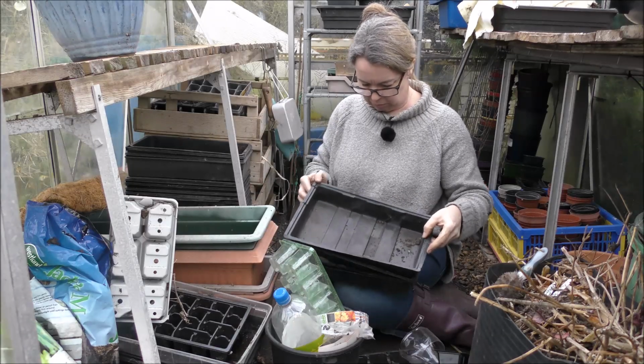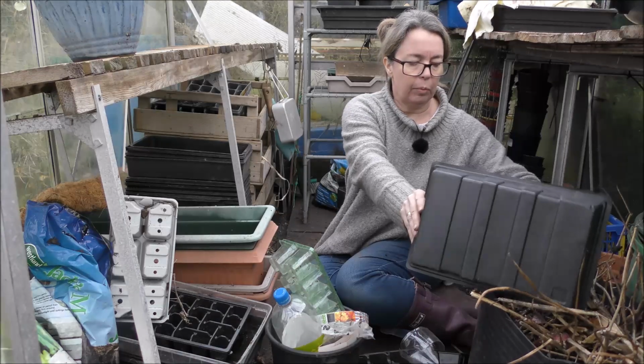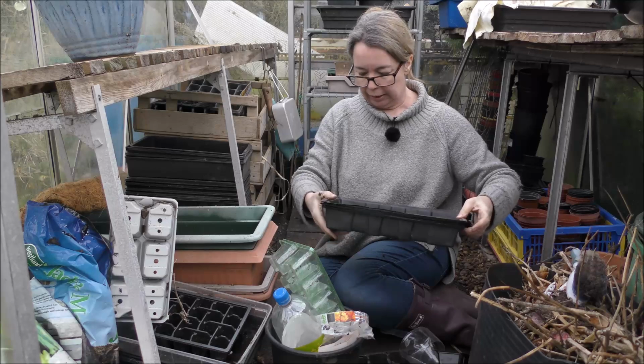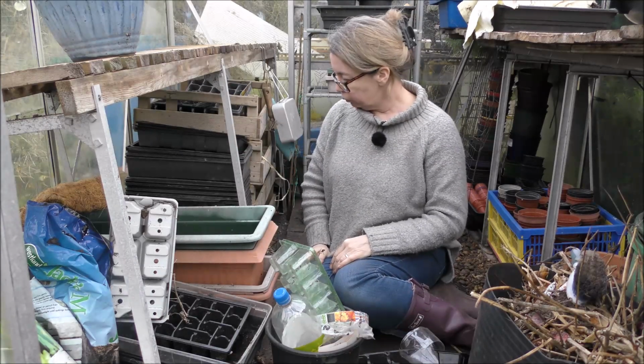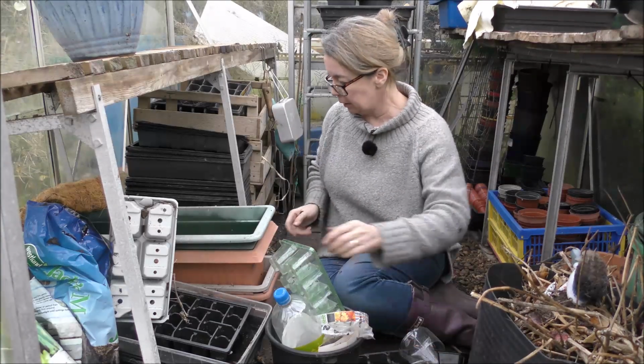What are they? Are they okay? Okay, just need a dust. They will do. Again, don't want to throw anything out if I can reuse it. They can go on there. That's them done. That needs washing as well. That's on top of a propagator.